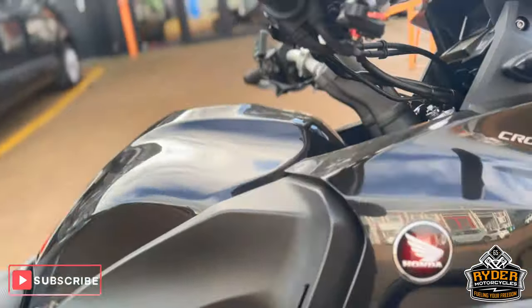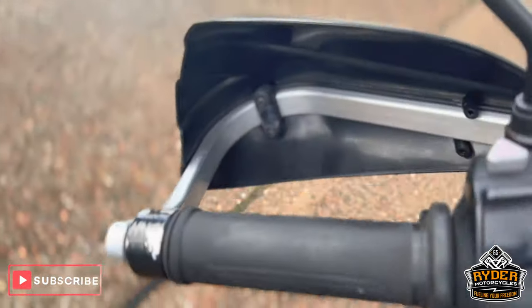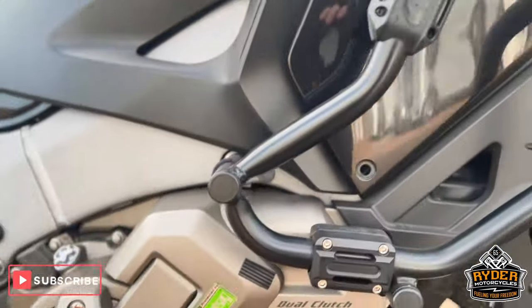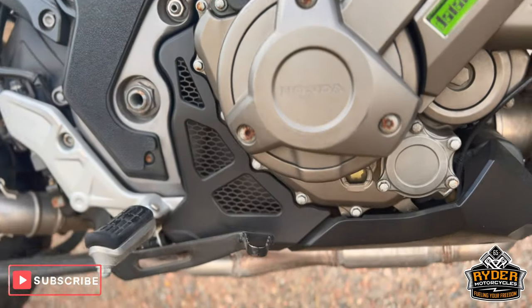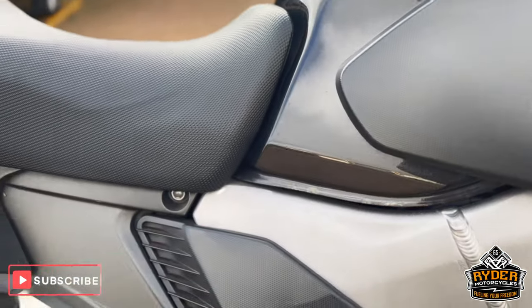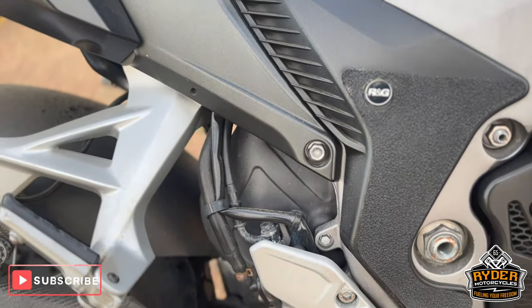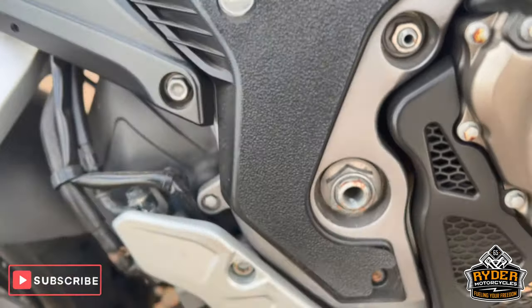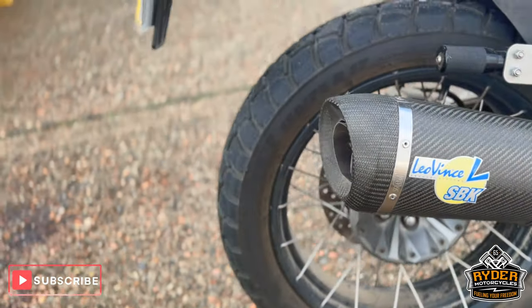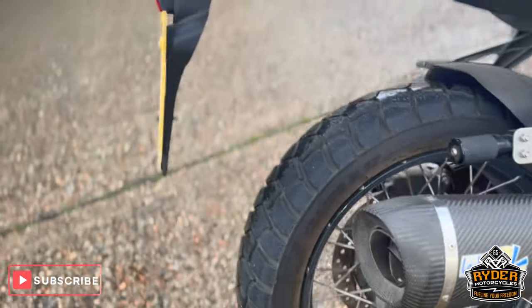It's also the DCT model, so there's no clutch, it's all automatic or on the flipper panel. On the right hand side, the casing is nice. This is on the fairings and the frame, and the protection on there. You've got the Leo Vince exhaust, the rear wheel's nice, again just need a valet.